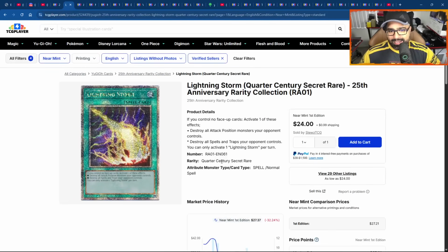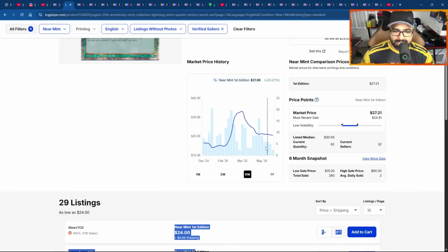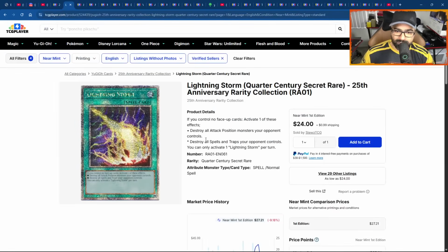Don't let it go back up to 40 to 50s in the future, even with an alternate art, because Lightning Storm is just too good, man. Again, card used to be a 20 piece, went up to 40 piece 2x, and now crashing back down to 25s. Just beautiful to see. So you guys can get exposure to this card right now. No better time. If you want this card, $25. Now is the time to pull the trigger.